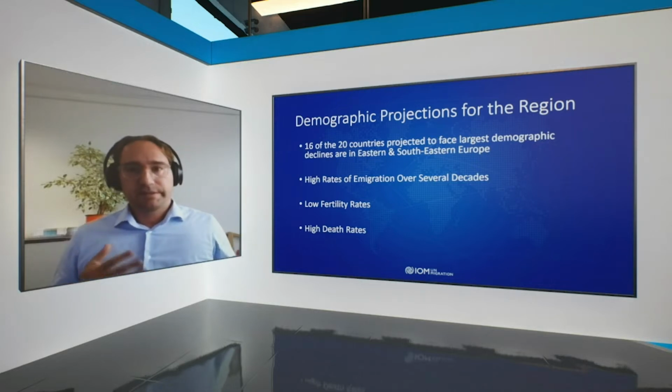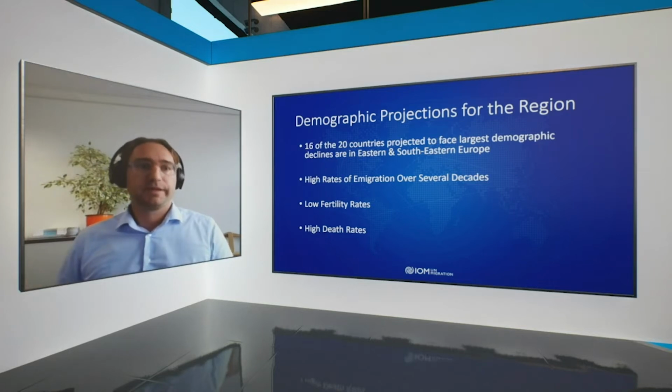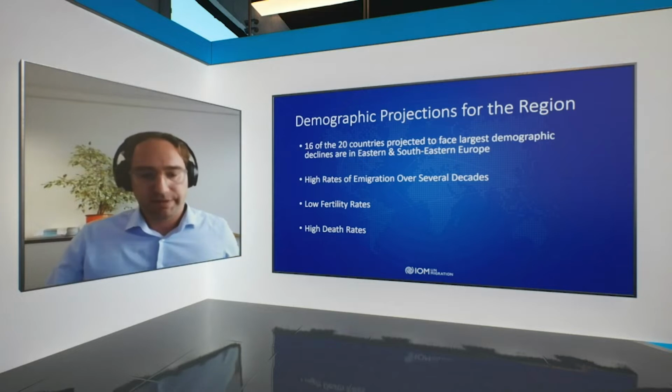And what we find in this region in particular is a combination of the effects of low fertility and high rates of emigration. So countries like Korea and Japan, for example, which are normally seen as very aging populations, as the most advanced countries dealing with aging populations, don't factor in because they have incredibly low fertility rates, but they don't have the same level of emigration that other countries do, meaning that the population as a whole isn't quite as affected.